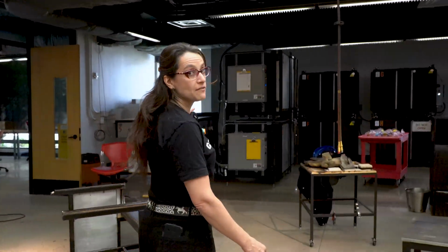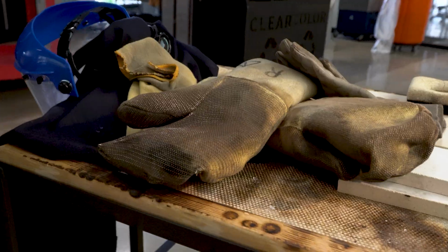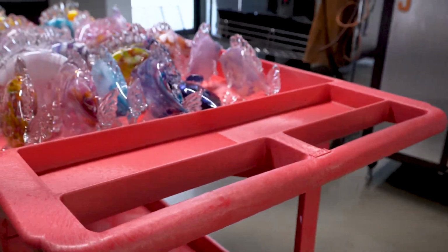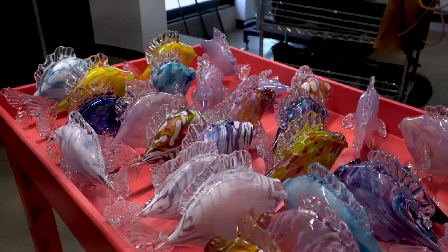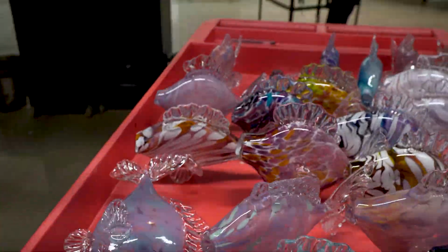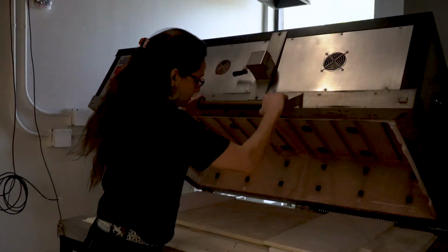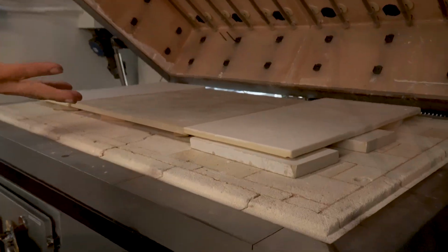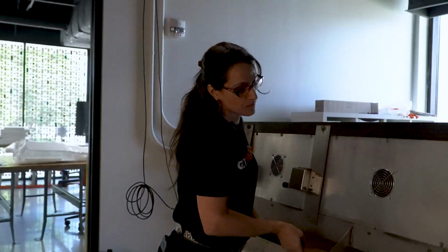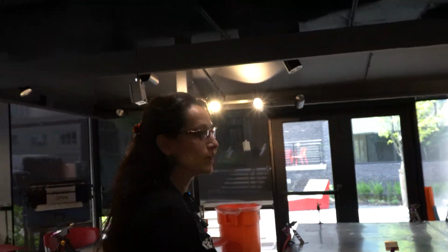And then you can see we have a variety of kilns over here. We have all of our annealing ovens over here. So when the students make their work, it goes into that kiln so that it can cool down slowly so the glass doesn't break. And we even have nice kilns for doing flat glass work. This is called our clamshell. We can load that up for fused glass and slumped glass. And then in here we have the flame shop for flame working.